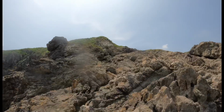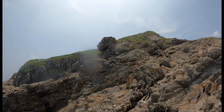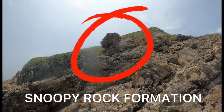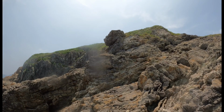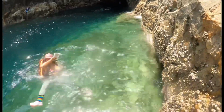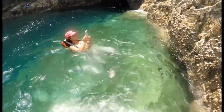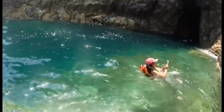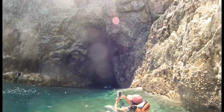We are going to explore the Snoopy rock formation, as we can see right now in the video. And we also explored sea caves, tunnel sea caves here in Tai Chau, and so nice. This place is really very nice, and Tai Chau is a very big island, the bigger island here in Snoopy Island.